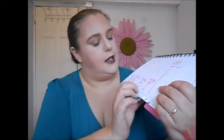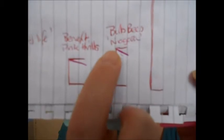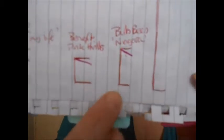But because it's in my handbag and I'm not using it very often, this is the progress that I've had on that one. So there it is. Not much, but as I say, it's in my handbag, so it's only really getting used when I'm going out shopping, which isn't very often. So yeah, that is that one.